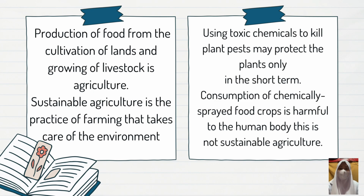Sustainable agriculture is the practice of farming that takes care of the environment so that needs of future generations may still be met. Using toxic chemicals to kill plant pests may protect the plants only in the short term. This practice will eventually poison the soil and make it unsuitable for future cultivation of crops. Consumption of chemically sprayed food crops is harmful to the human body. This is not sustainable agriculture. Sustainability means that we can meet our present needs like food, clothing, and shelter without compromising our health, the environment, and the needs of future generations.